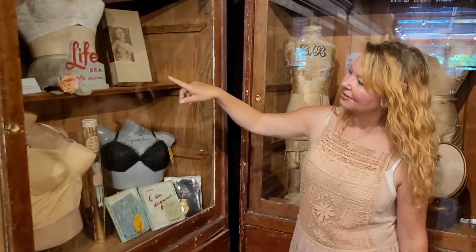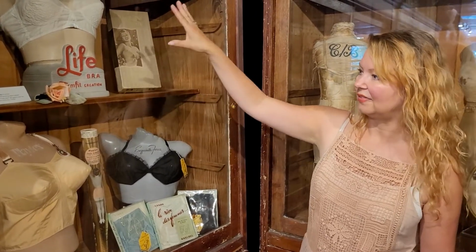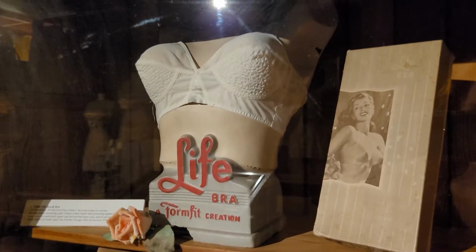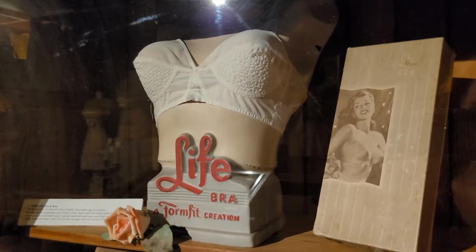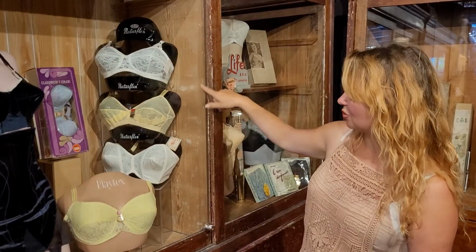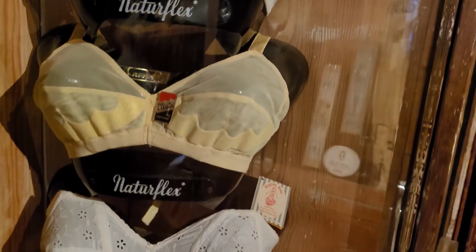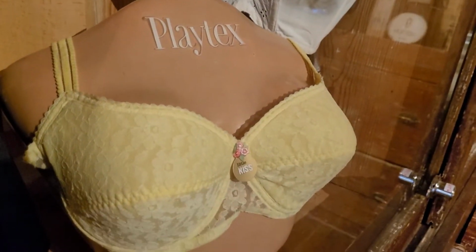This is a Life form-fit bra with its box, and on the shop display. I ended up getting all three of these pieces separately, so I was excited when I could put them all together. And then this is a Naturaflex shop display form that shows the different bras, and all of these bras are dead stock. They have their original tags and they're unworn.